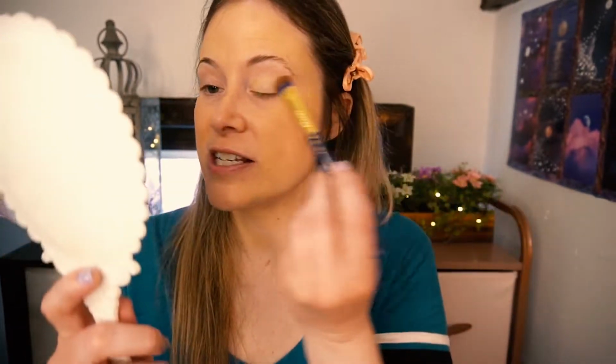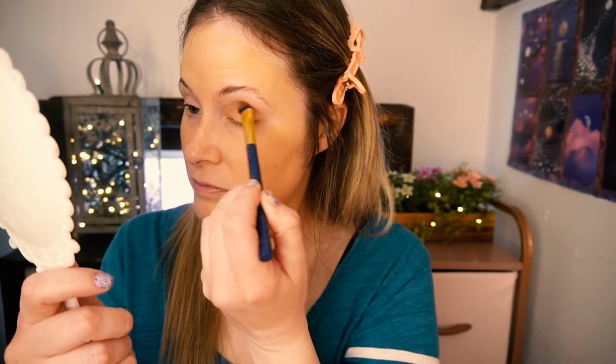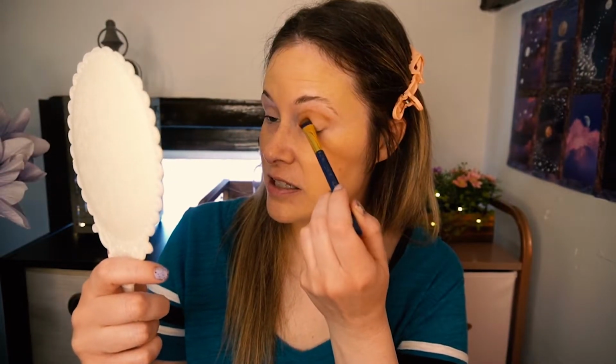I think this one is like a matte glitter, which I'm also not crazy about, but let's see. Where the heck is the pigment? These shadows have hardly any pigment. Like hardly any. Oh, okay. Third time's the charm. And it's creasing. They're creasing really, really fast.